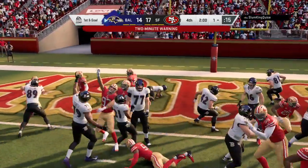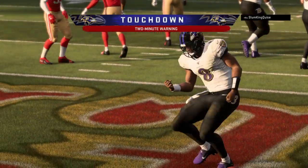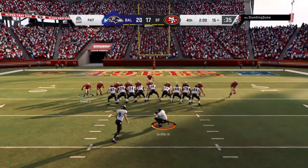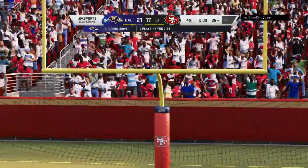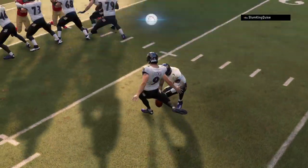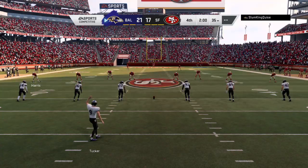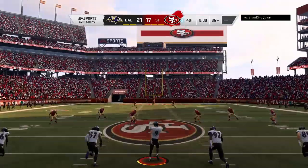Jackson's going to try the sneak, and he'll get in. Touchdown, Baltimore. Lamar Jackson taking it in, and the Ravens have retaken the lead. Tucker able to connect on the extra point, and the decision to just kick the extra point winds up successful. Tucker now to kick it away following the touchdown.